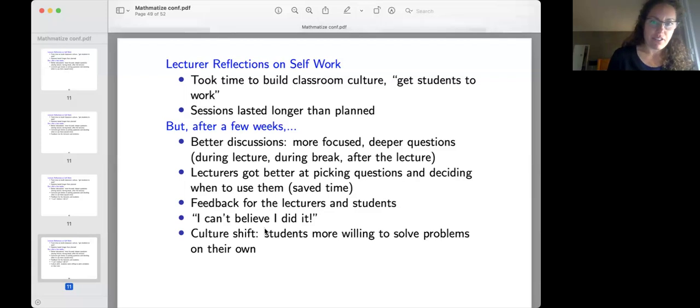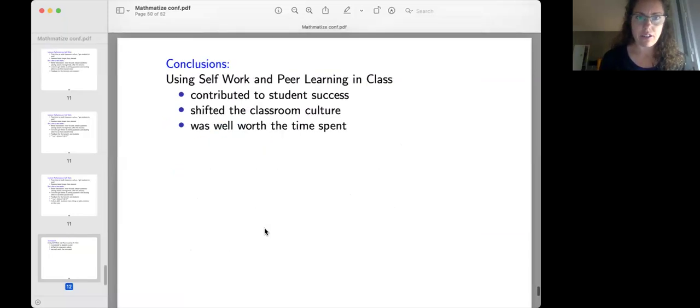We also found that it created a culture shift in the class, that students were more willing to solve problems on their own. They were more willing to try, even when it wasn't one of the self-work designated times. They would say, "Oh, should we try on our own?" And if they came to ask us for help, we would say, "Can you think about this?" And instead of being like, "Ooh," they would actually try. So we found that it changed the classroom culture overall, which was another nice effect.